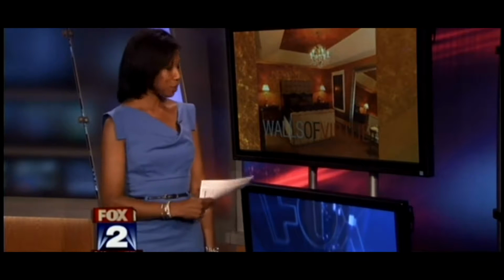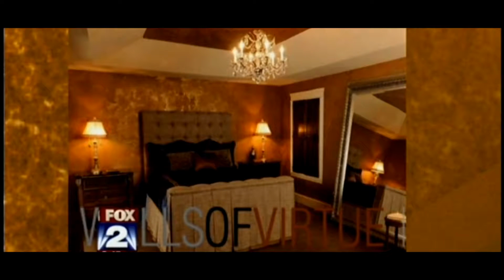Coming up right now, if you're a fan of home decorating shows, perhaps this picture rings a bell. This bedroom design took first place in a contest on HGTV. And the team behind the design, they are from right here, much of Detroit. And they took us inside a local home to show us what you can do with a lot of paint and even more imagination.